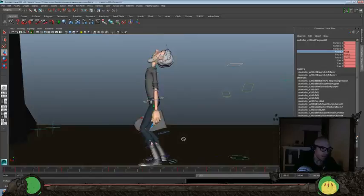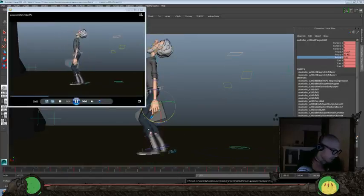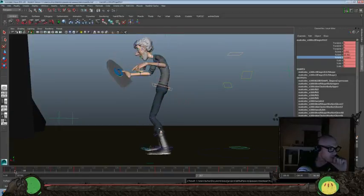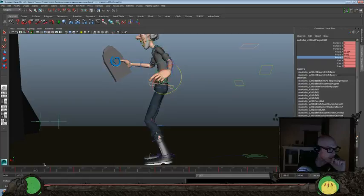Okay, and let's just do another play blast and see if that feels a little... Alright, I think that's working a little bit better now. It's not perfect, but at least it's a little more loose. And I think as well through here.